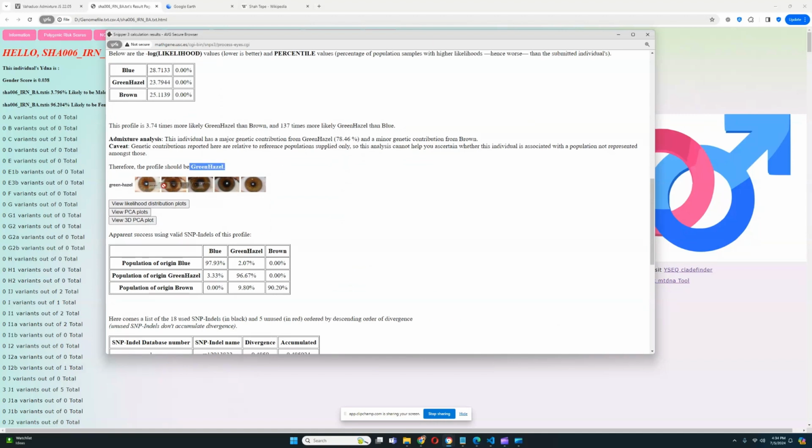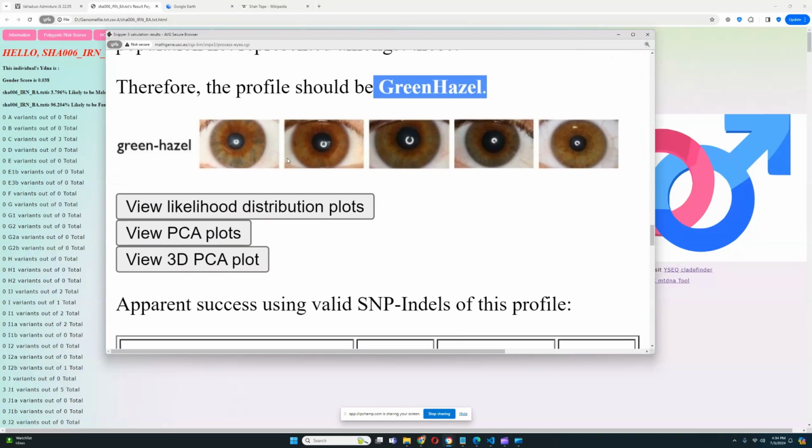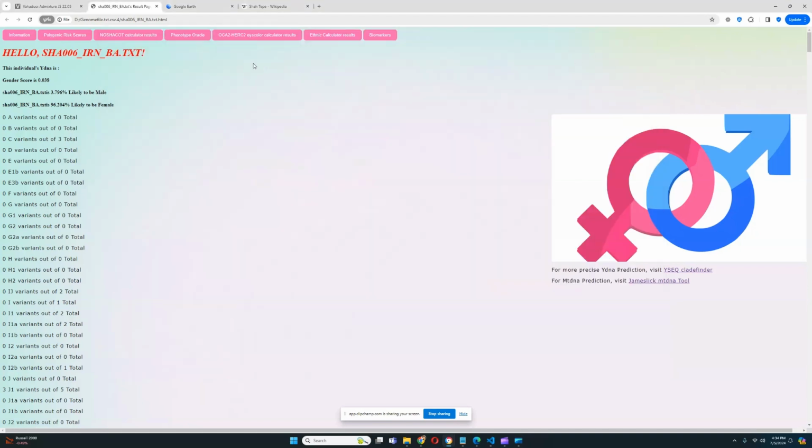And if you look at these eye colors that you see with SNPR 3, I mean, this is hardly green. I wouldn't call this green at all. It's maybe hazel, especially the colors on the left and on the right. But the colors in the middle, it's very solidly brown. So this is not really even different from the prediction that my trait predictor gave for this individual. Let's go ahead and check what she scores with the phenotype oracle.